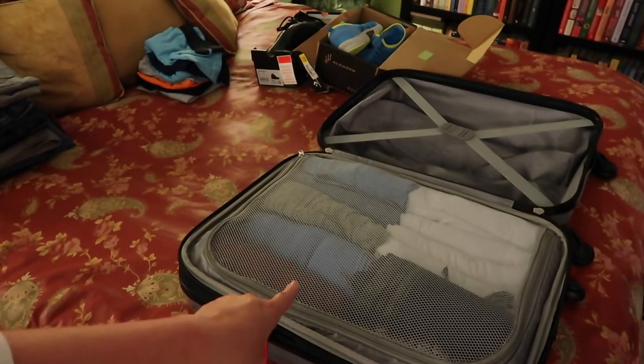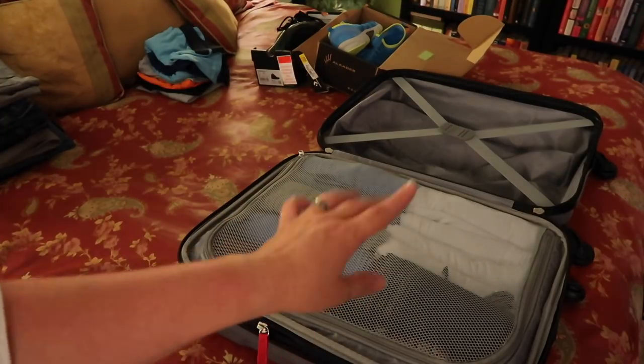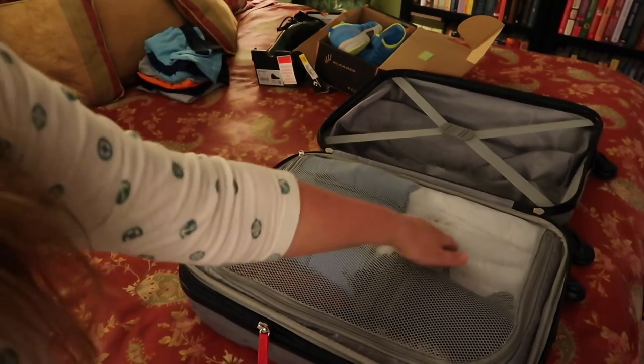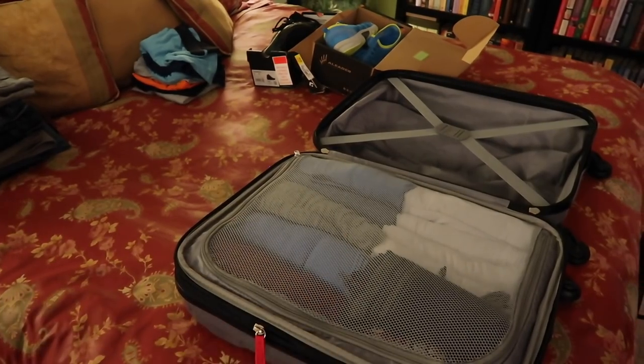So I got all the tops in here, all the sweatshirts, all the shirts, all the undershirts, the scarf and the hat. I do have some room, see? So I'm going to unzip this back and get the jacket in on this side as well.